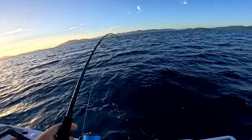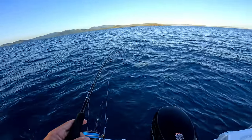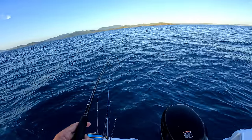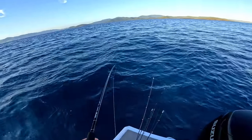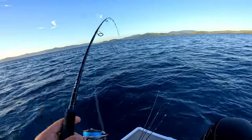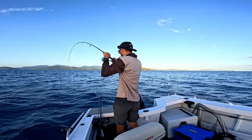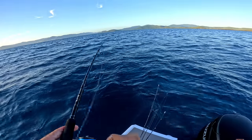That's a fish. Oh, I didn't think it was a fish for a sec. He's trying to get me in the bottom. He's in the bottom of it. He's rubbing on something. Come on up. I thought I was a snag for a sec.